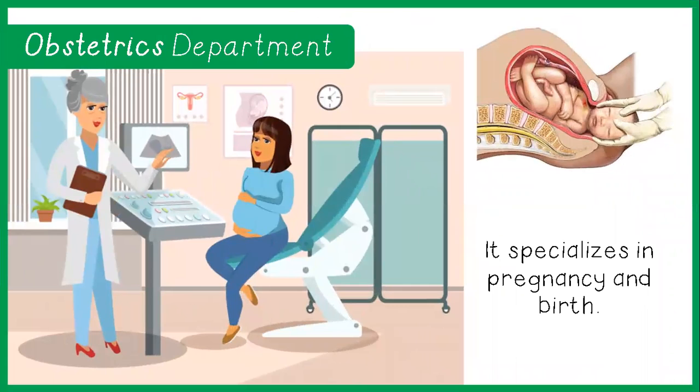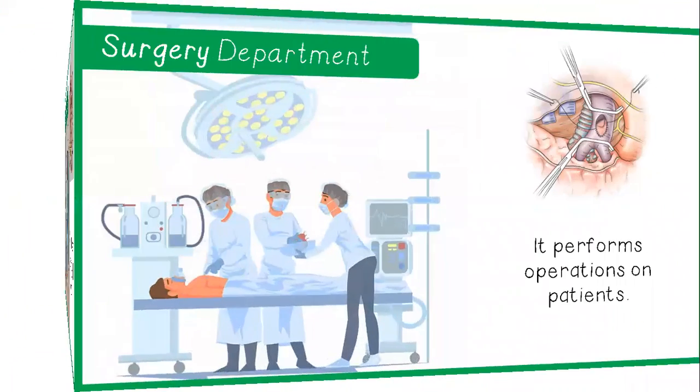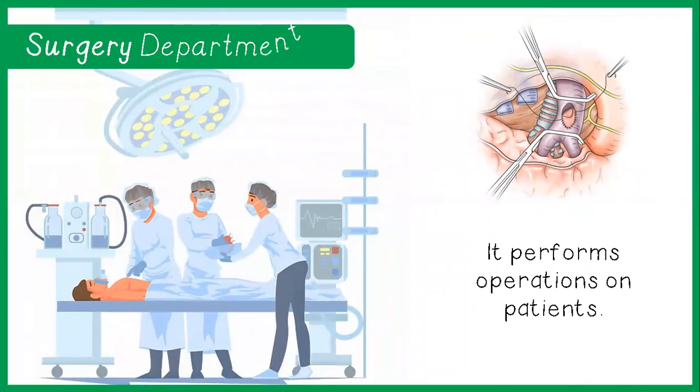This is the obstetrics department. It specializes in pregnancy and birth. This is the surgery department. It performs operations on patients.